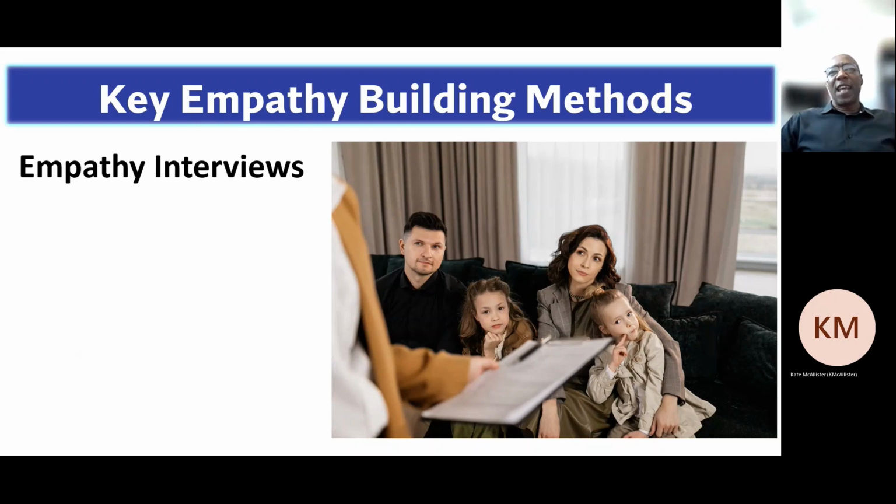So we're learning that in the empathize phase of design thinking, it's important to both observe and engage with your users in order to gain a deeper understanding of their needs. To do this, there are a variety of techniques available that can help build empathy. So we're going to explore some of the most popular methods used during the empathize phase.